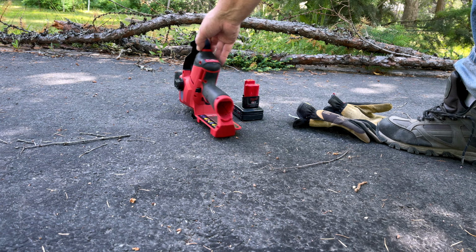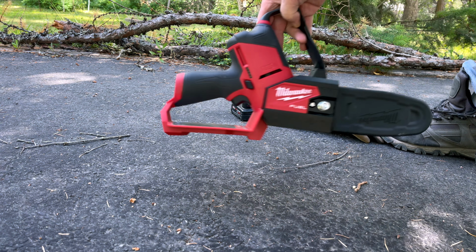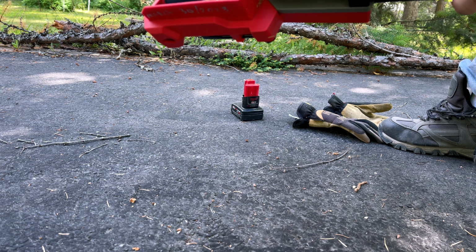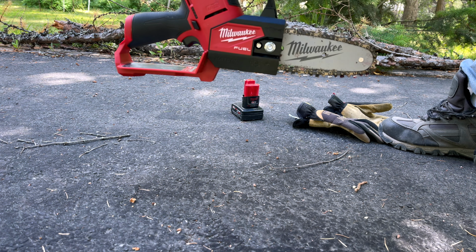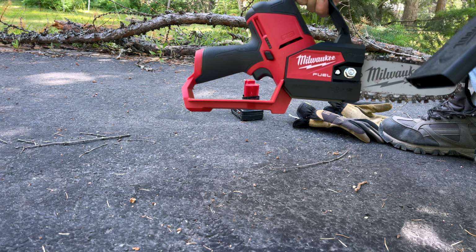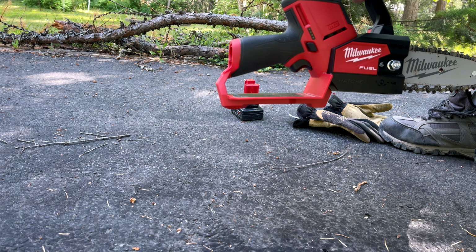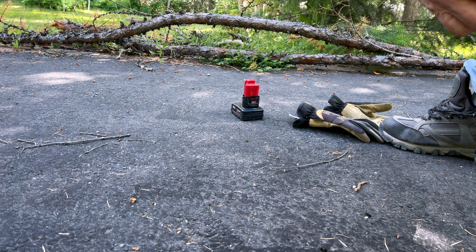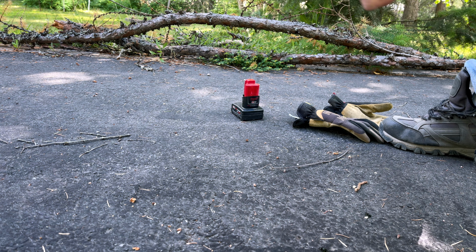Guys, this little Milwaukee M12 chainsaw is the cat's pajamas for pruning, man. It is sweet. Ugh. Bit of oil leaked out in it. Wouldn't expect nothing less.